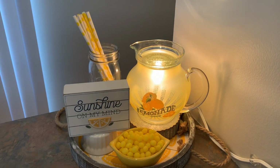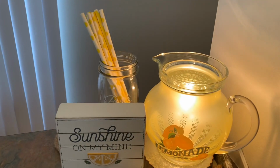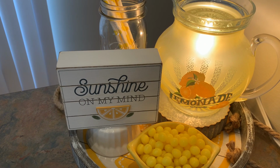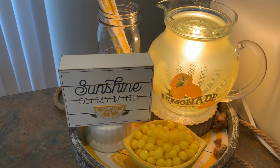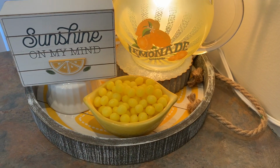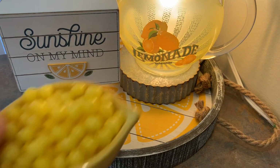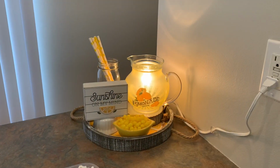And then I just put out a few other kind of lemonade themed things. So I have this mason jar with some paper straws for enjoying lemonade. I found this cute little sign, Sunshine on My Mind. I was looking for one of the Rae Dunn juicers to put there, but I thought that sign was really cute. And then I just have a little lemon bowl with some lemon heads that my husband has been enjoying. And then I just put everything on this lemon tray. So I love how that turned out. I think that is so cute for the summer.